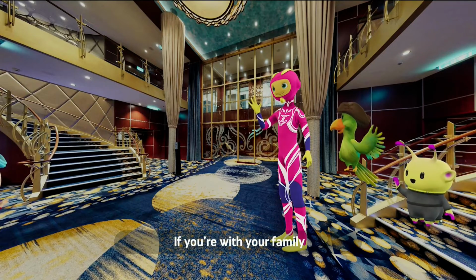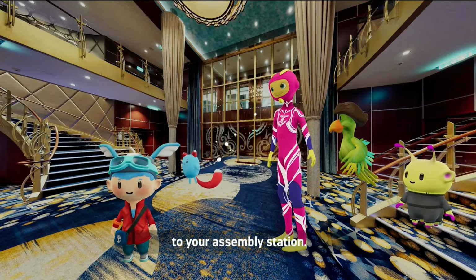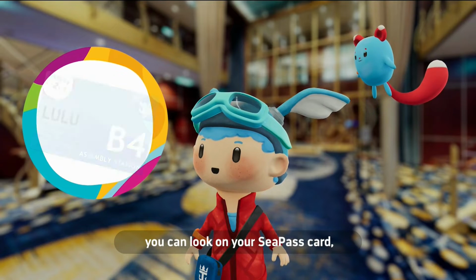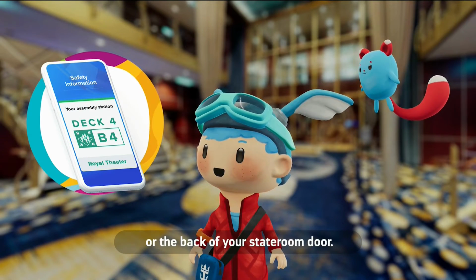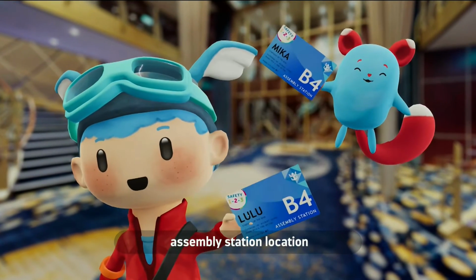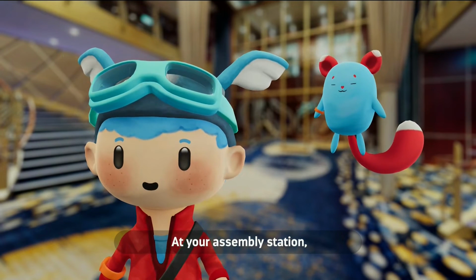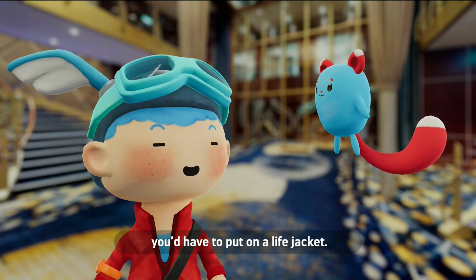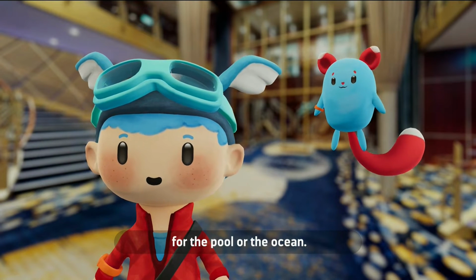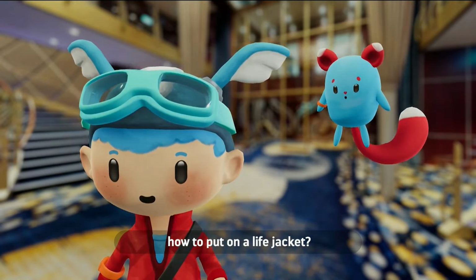If you're with your family and you hear the beeps, just follow them to your assembly station. If you forget the location of your assembly station, you can look on your CPAS card, on the app, or on the back of your stateroom door. Lulu and Mika, can you show us where to find the assembly station location on your CPAS cards? At your assembly station, if it was a real emergency, you'd have to put on a life jacket. It's just like putting on a life jacket for the pool or the ocean. Lulu and Mika, can you show us how to put on a life jacket?